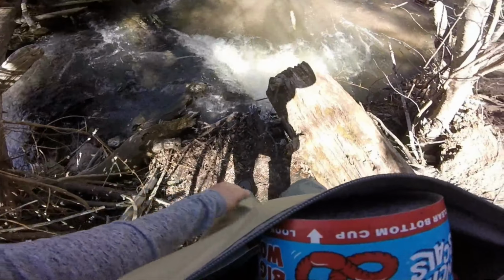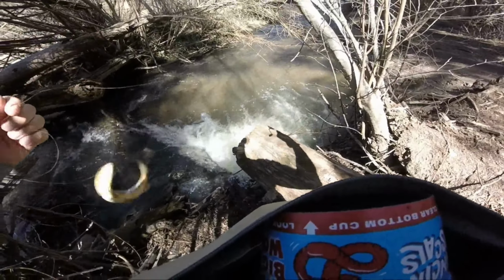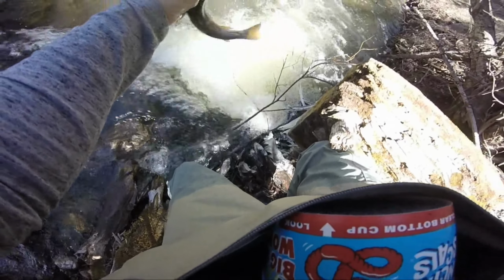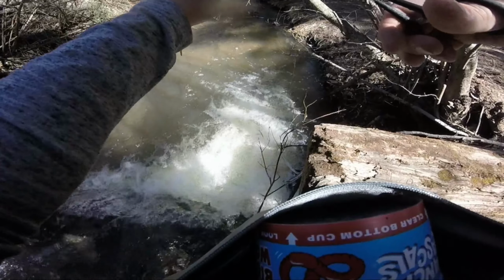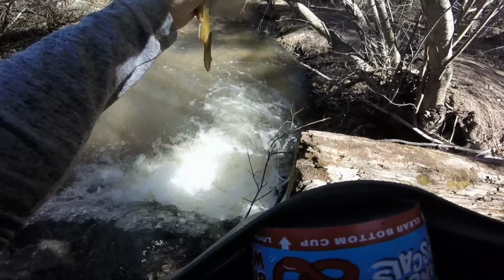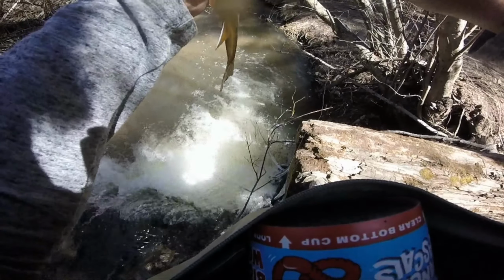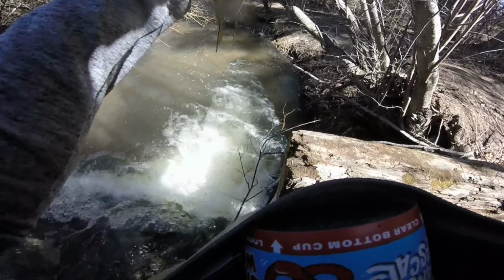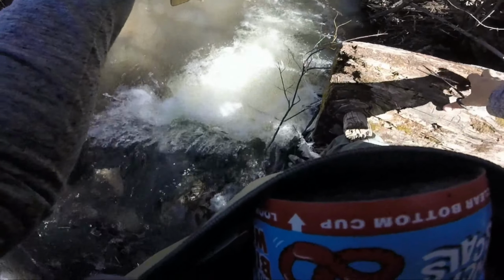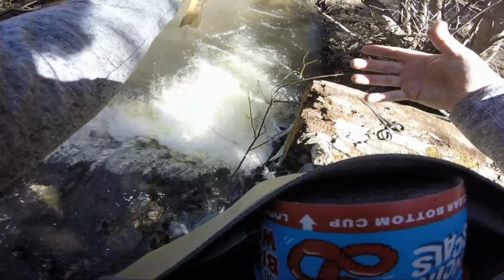Guys, all right, nice brown. Heck yeah, looks like he might have swallowed it. Finally. I've been trying this spot for a while now. It just looks so good. Check that out. Heck yeah. Nice, beautiful brown. Oh, there he goes. First fish, finally.